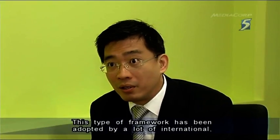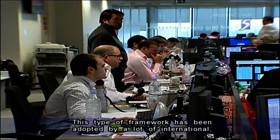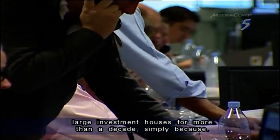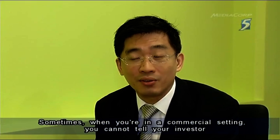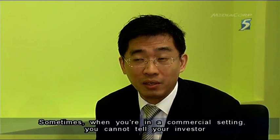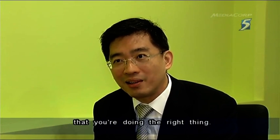This type of framework has been adopted by a lot of international large investment houses for more than a decade, simply because sometimes when you're in a commercial setting, you cannot tell your investor exactly what you're doing. But they need some kind of assurance that you're doing the right thing.